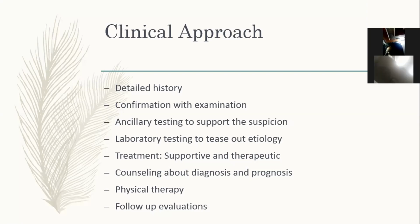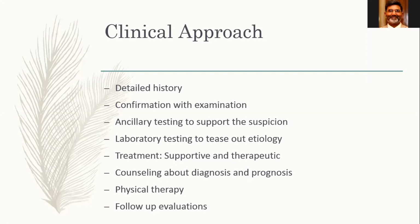The next step is physical therapy, which I personally feel we also need to guide at the very first step. Patients need to look forward to physiotherapy or continue exercise and healthy activities, because it's good for general well-being, and it's also very helpful for the progression of the neuropathy. And follow-up evaluations should be done. If patients keep skipping physicians, it really becomes harder to keep track of the progression of the disease.